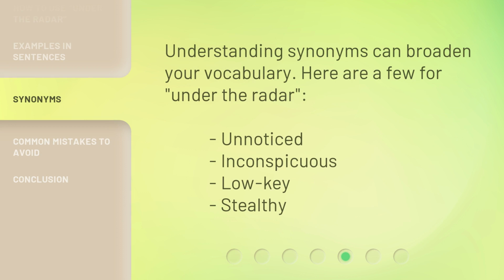Understanding synonyms can broaden your vocabulary. Here are a few for under the radar: unnoticed, inconspicuous, low-key, stealthy.